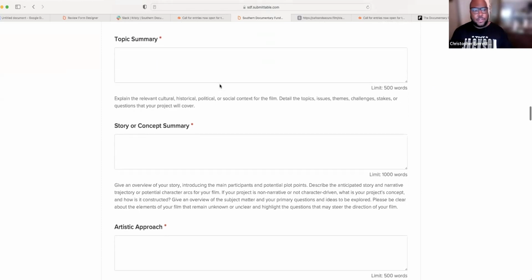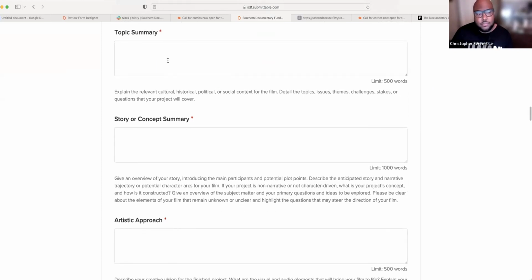The topic summary. This right here is very important as well. You want to explain the relevant cultural, historical, political, or social context for your film. You want to detail the topics in the film, the issues, what themes you are exploring, what the challenges in the film are, what the stakes are, or any other questions that your project will cover. This is really where you want to put that.